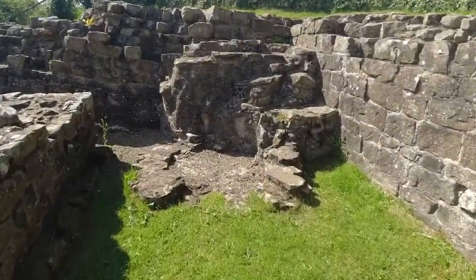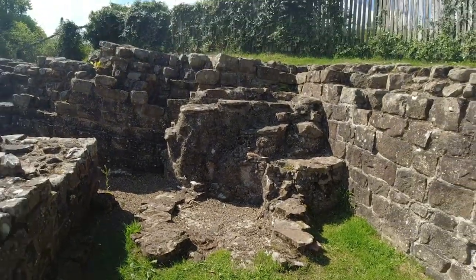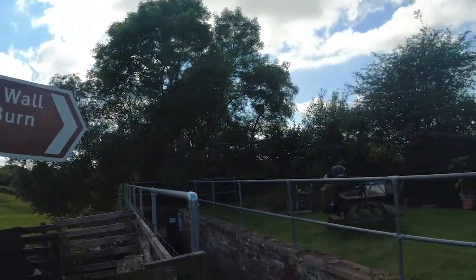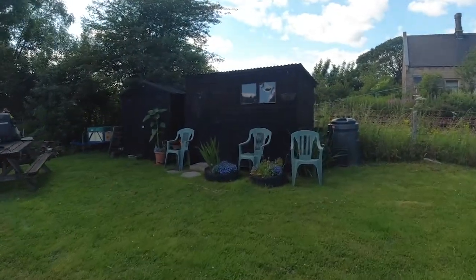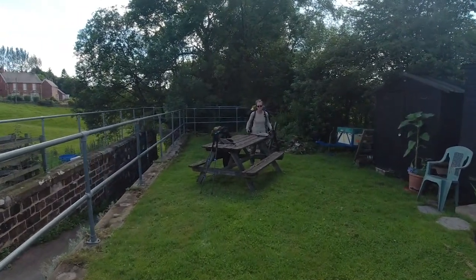according to the sign, would have been cooked here on this round hearth. Just before Burn, Castle. This would have been a really nice honesty box pit stop, but it's not open because it's a diversion.